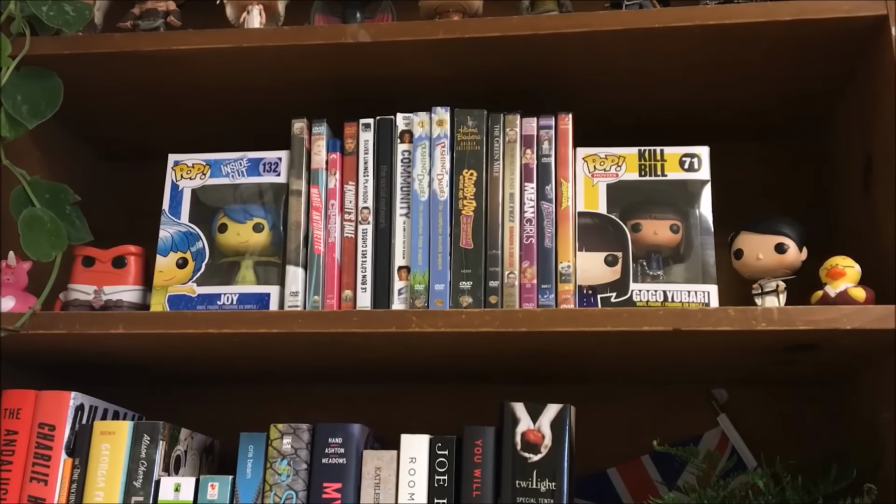Okay, so this is the next shelf that's just down below. We're over on the edge of the shelf again, basically. And this is the DVD shelf. This is a mixture of some of Janelle's DVDs and some of my DVDs. Kind of a mishmash all over the place, really, but there you go.